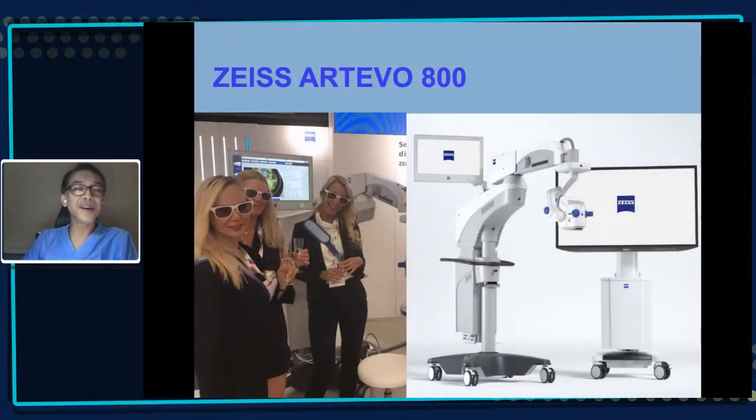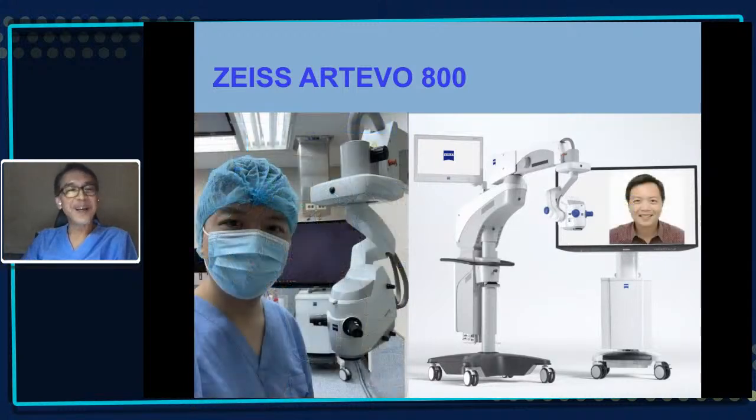Now, the ZEISS ARTEVO was launched in San Diego early last year. And we were luckier to get John into helping us learn. You know, no matter how good the machine is, if it's brought to you and nobody knows how to teach you how to use it, then it's going to be useless. And I would like to commend our medical representative because he's very knowledgeable with this machine. Without him, I don't think we would have appreciated this machine.